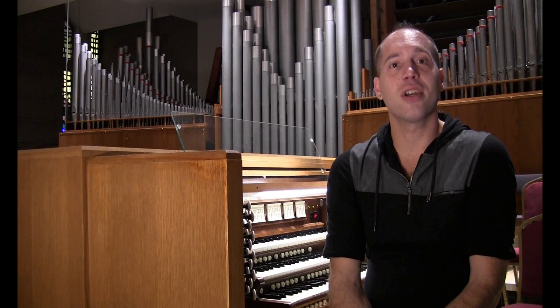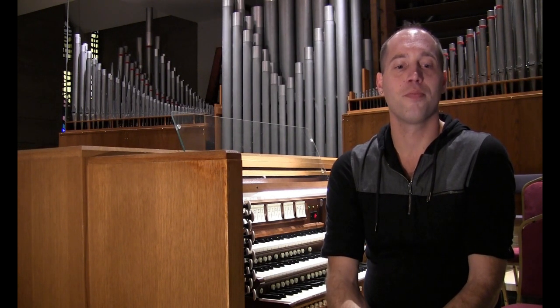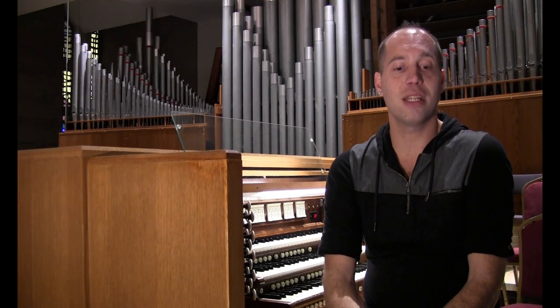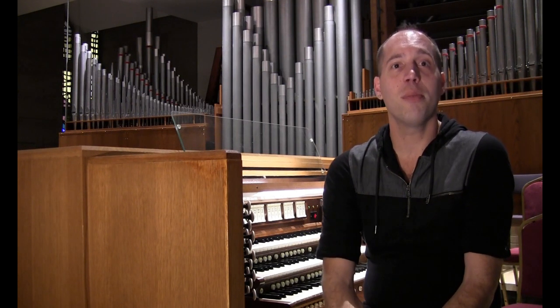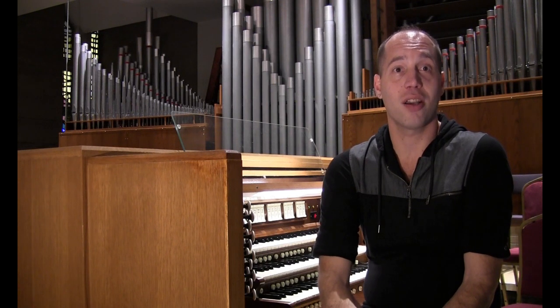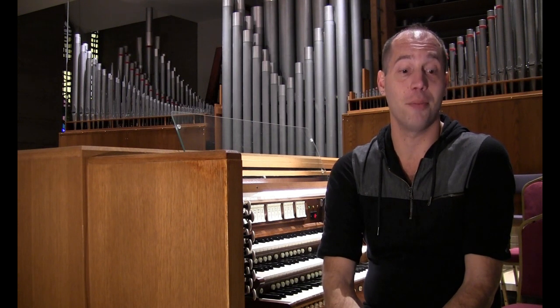The first piece I'd like to play for you today is the Jig Fugue by Dietrich Buxtehude. Buxtehude lived from 1637 to 1707. When a young man named Johann Sebastian Bach came on the scene, he quickly became a follower of Buxtehude's style and learned significantly from him.